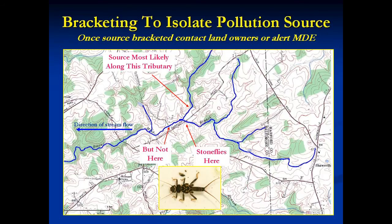The stream you see here is Second Mine Branch. It's flowing from your right to left. Stoneflies are among the most sensitive stream insects to pollution. Let's say you find stoneflies at the upper road crossing in the center of this map, but they're absent at the next road crossing downstream. By working back upstream, you should find what is killing the stoneflies.